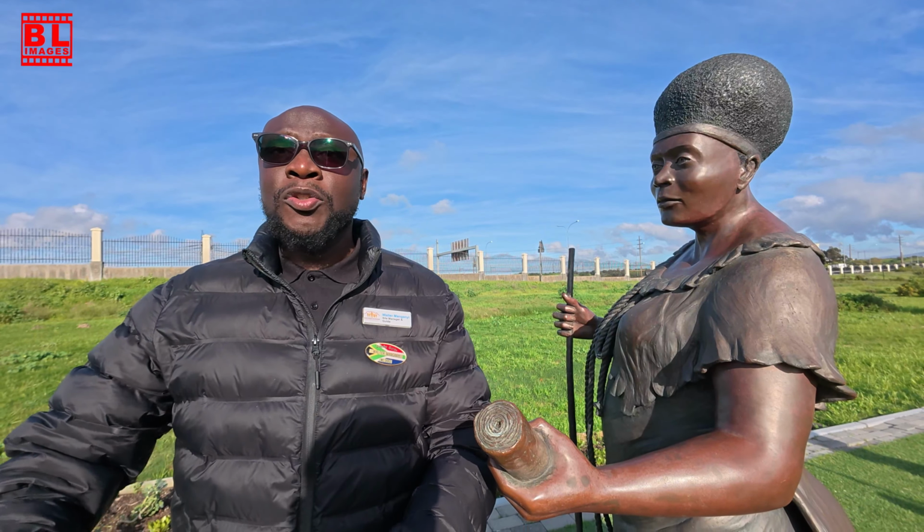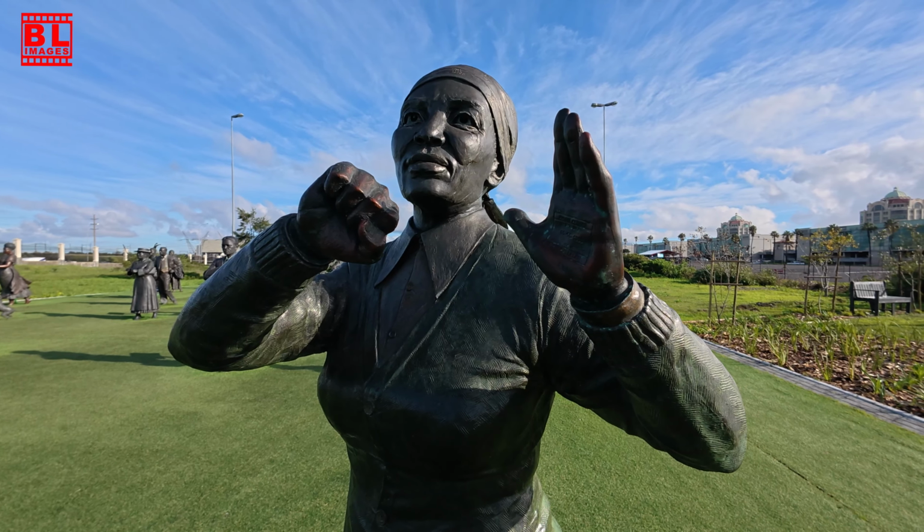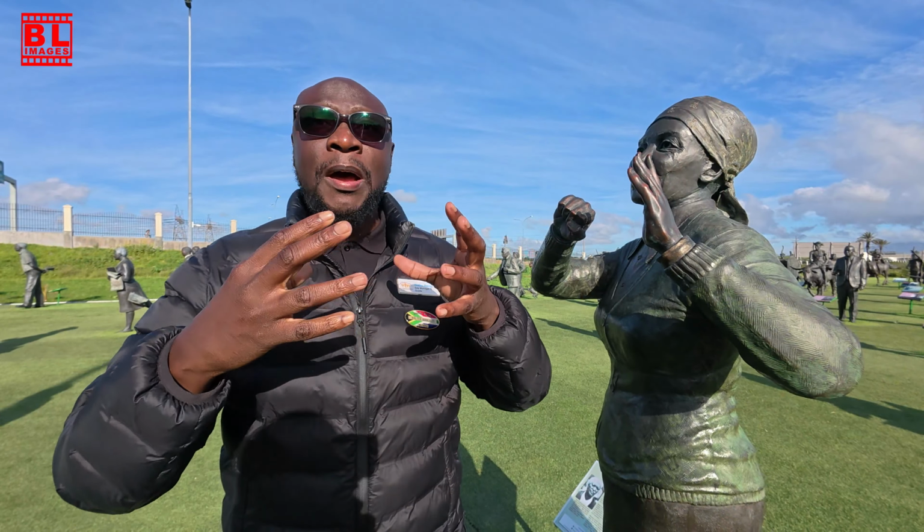Now we have Mama Ida Mtwana here, one of the presidents of the Federation of South African Women, and she took over after Charlotte Maxeke. She became the second president of the ANC Women's League here in South Africa. She was one of the influencers of the Women's March of 1956. Today we have the Mbokotos. Mbokoto means a rock. They are the women who marched to the Union Buildings in 1956. So this one was one of the influencers of those women.